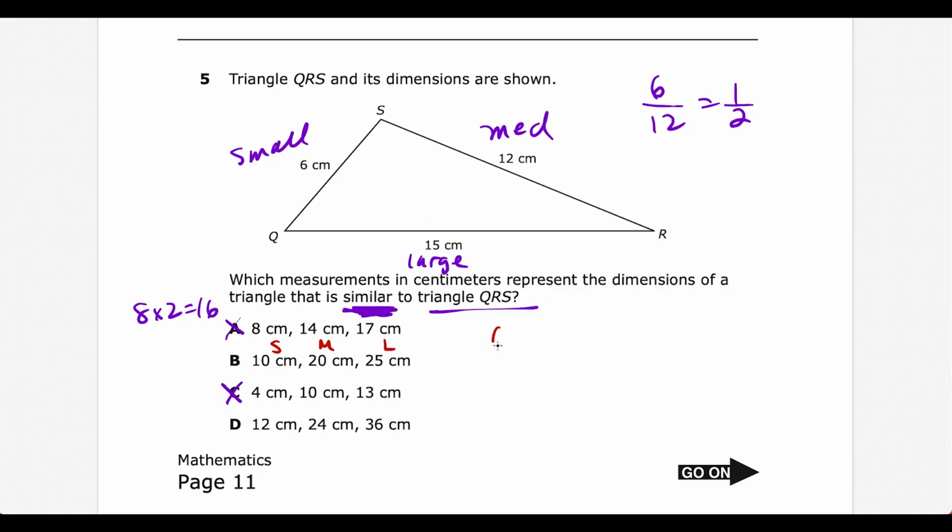So I could say, okay, 6/10 has to be equal to the medium side 12 over the new medium side, which is 20 centimeters. And that has to equal the large side 15 over the new large side, which is 25. Now divide this one by 2/2 and you get 3/5. Divide this one by 4 and 4 on top and bottom, you also get 3/5. And then divide the last one by 5 and you get 3/5. So this one here is definitely our answer choice.